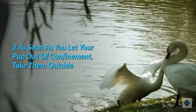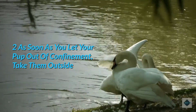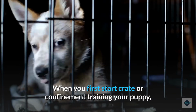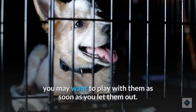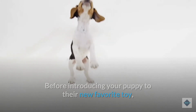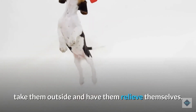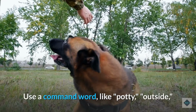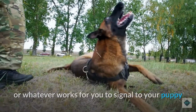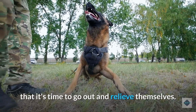2. As soon as you let your pup out of confinement, take them outside. When you first start crate or confinement training your puppy, you may want to play with them as soon as you let them out. Before introducing your puppy to their new favorite toy, take them outside and have them relieve themselves. Use a command word, like, potty, outside, or whatever works for you to signal to your puppy that it's time to go out and relieve themselves.